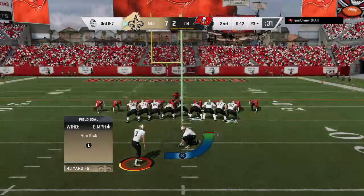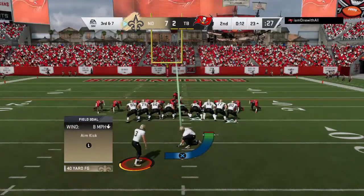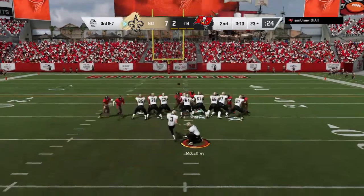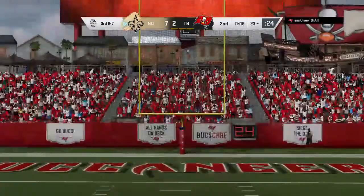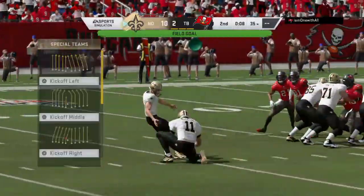So on 3rd down, the field goal unit will come out as he'll try to get 3 before half. From the right hash, this from an even 40 yards out. And Lutz puts this one through. And that'll push the lead up to 8.